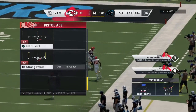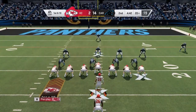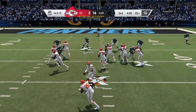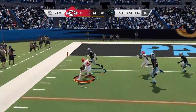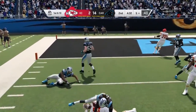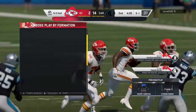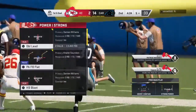It's a gain of 20. First down, Kansas City. A first trip to the red zone for KC. First and 10 right at the 20. Out of the pistol, here's Williams. And able to get him down, but he does reach the 5. Another nice gain, 16 yards there and a first down again. They're making it look easy out there.